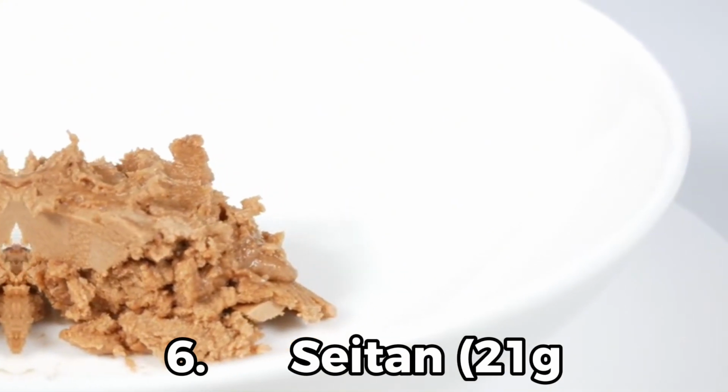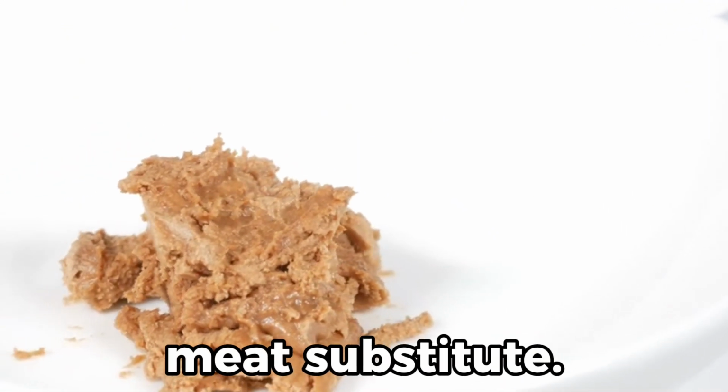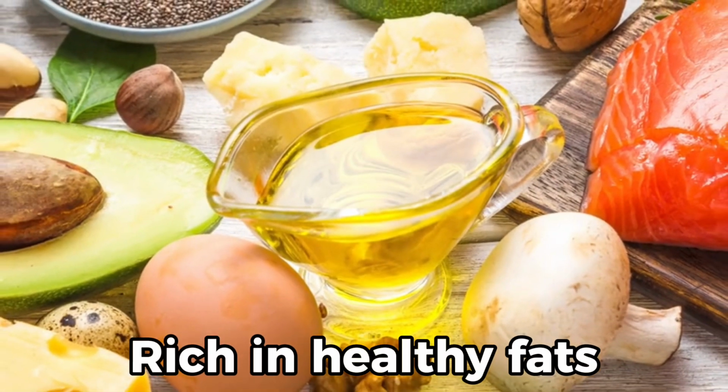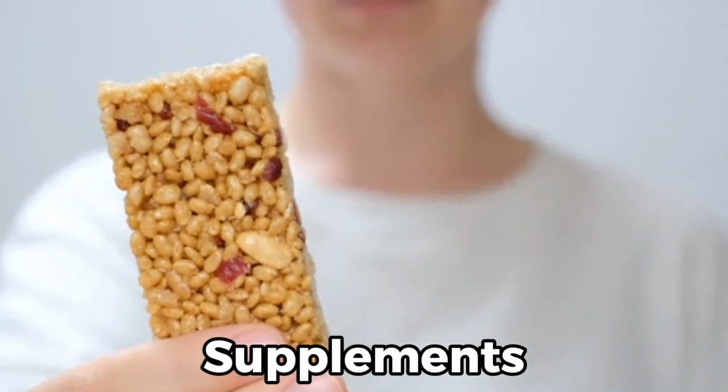6. Seitan, 21 grams per 100 grams, a high-protein wheat-based meat substitute. 7. Hemp seeds, 9 grams per 3 tablespoons, rich in healthy fats and amino acids. Protein snacks and supplements.